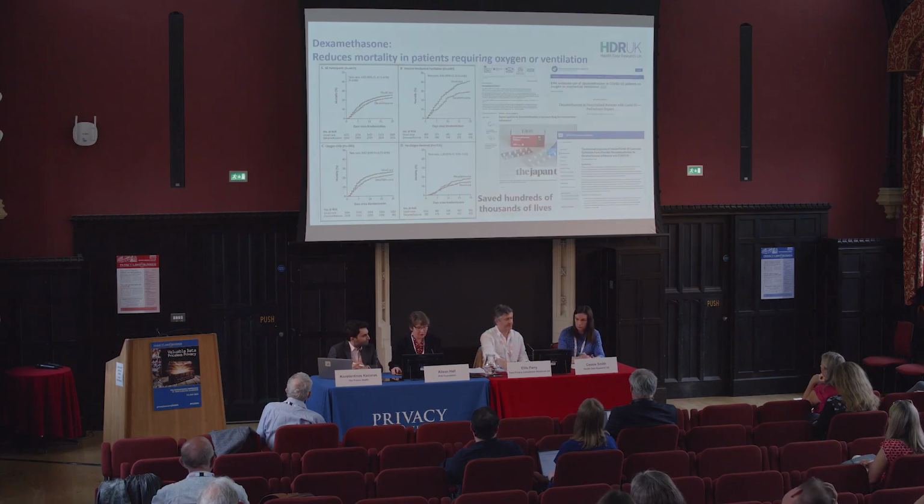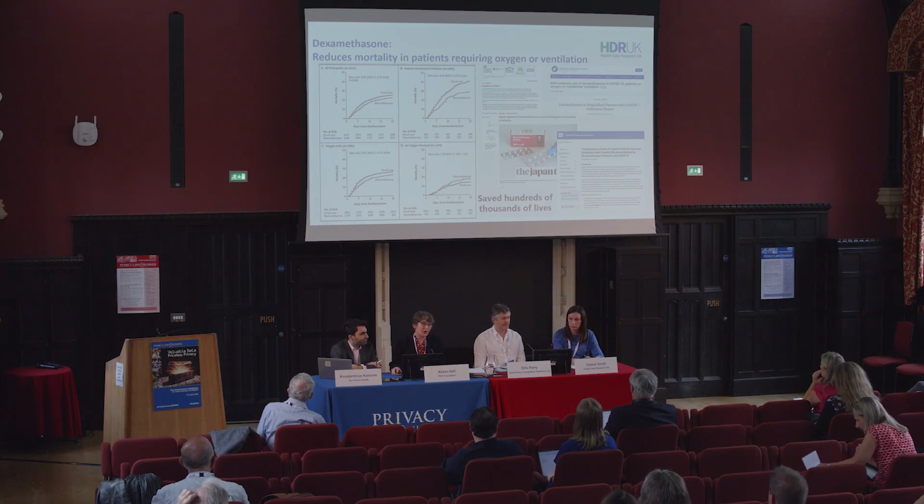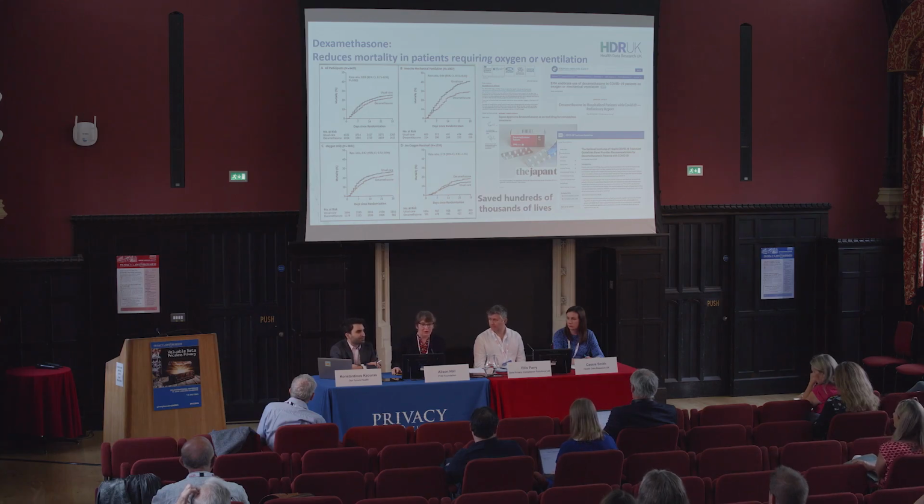And one of the exemplar research projects is the RECOVERY trial. And this trial demonstrated that using dexamethasone, a cheap common drug, reduces mortality in people receiving ventilation or oxygen. And the findings from this trial were announced at 1 p.m. on the 16th of June, and by 5 p.m. the same day, this was adopted as NHS policy, and within days worldwide. So the results from this trial saved millions of lives during the pandemic.